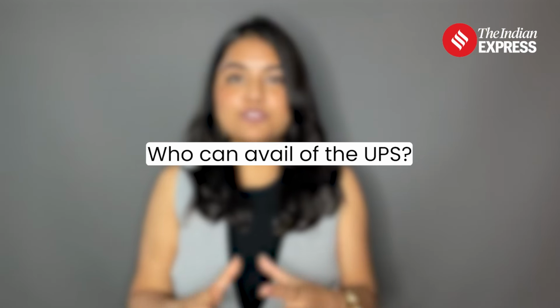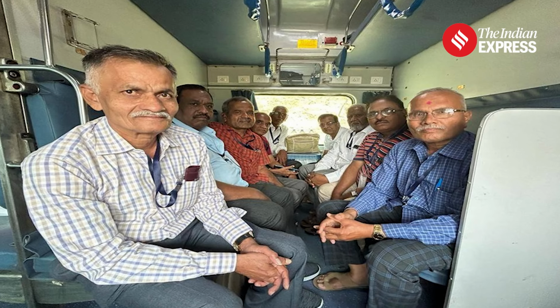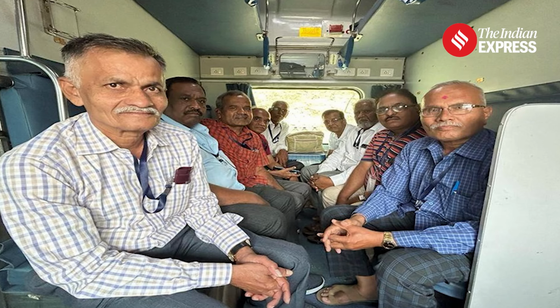So who can avail of the UPS? Well, the Unified Pension Scheme will be applicable to all those who have retired under the NPS from 2004 onwards. However, employees can still opt to remain under the NPS, but it is unlikely to be beneficial to them.